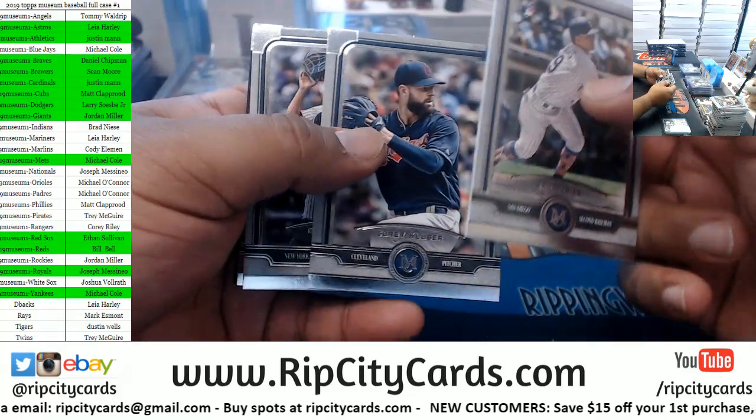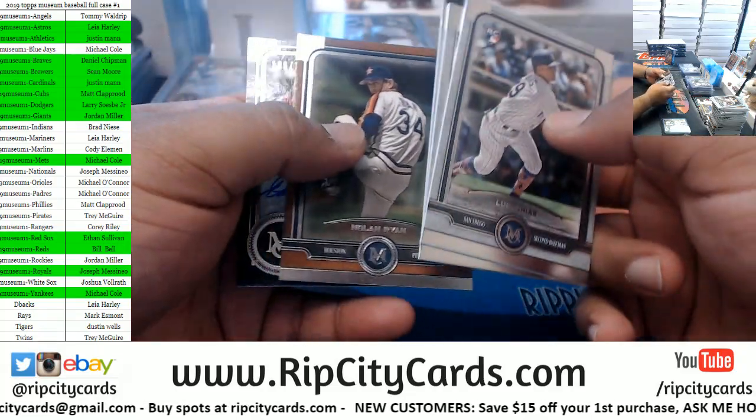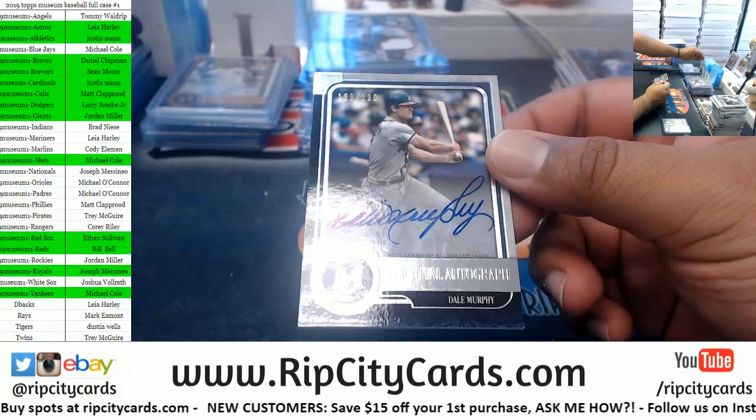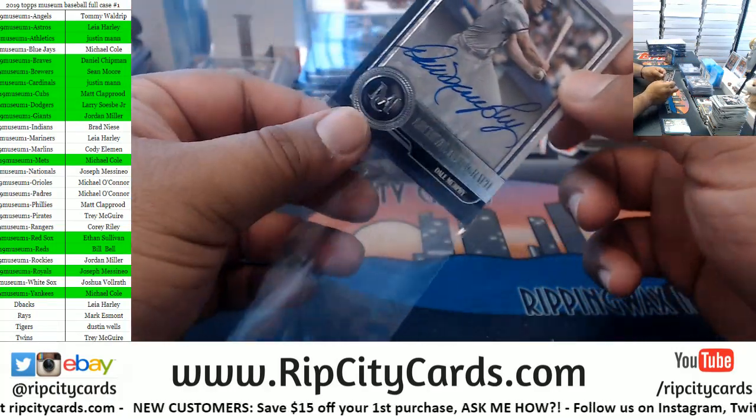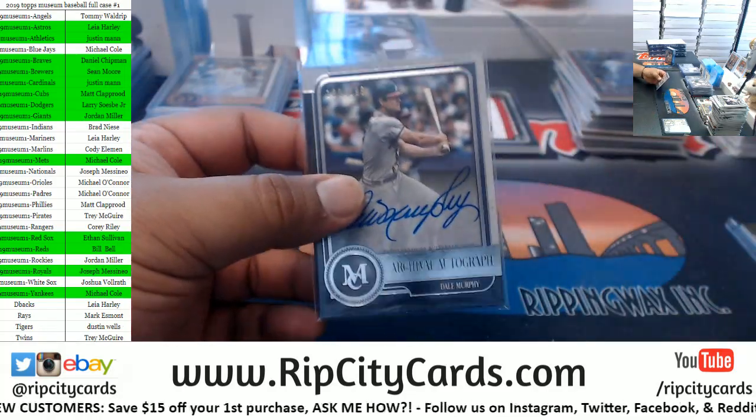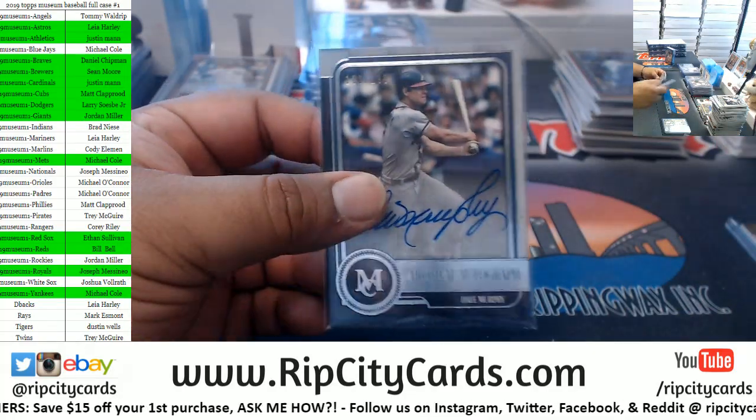We got Urias Padres, Kluber Indians, Sanchez Yankees, Ryan Astros. To 199 for the Braves, Dale Murphy on-card autograph. Very nice.